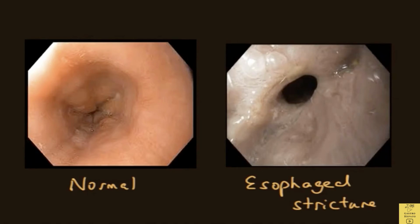The picture on the left shows a normal esophagus, while the picture on the right shows how a stricture of the esophagus looks at endoscopy. You can see the narrowing, which is labeled by arrows. Patients with stricture present with difficulty in swallowing because the lumen of the esophagus is narrowed.